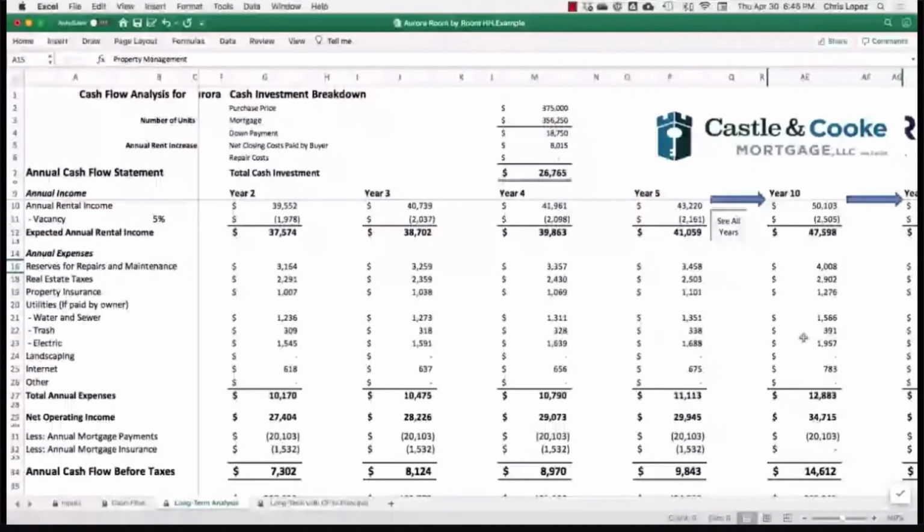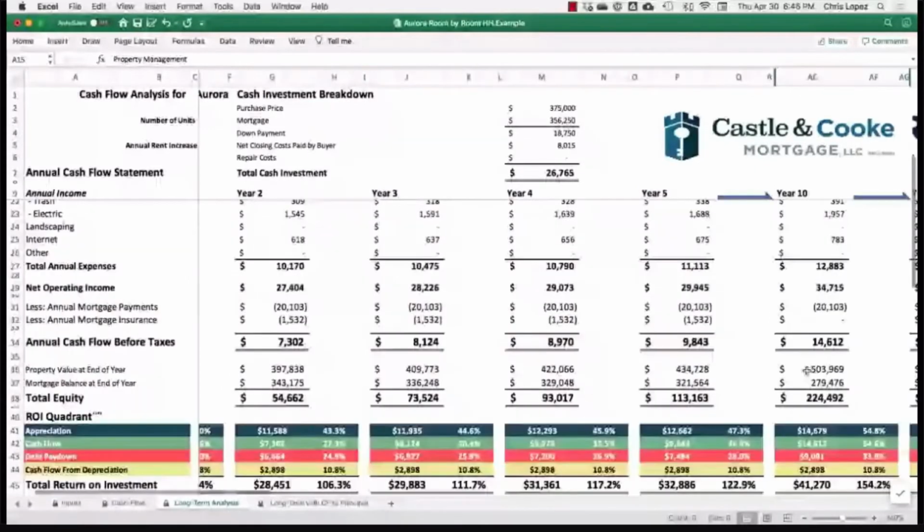And so now looking at year 10, we're making almost $15,000 a year in cash flow. Our equity is $224,000. I mean, that's almost $250,000 in equity while your cash flow is $1,000 a month. So again, that is amazing from a 5% down property at $27,000, $28,000 down.